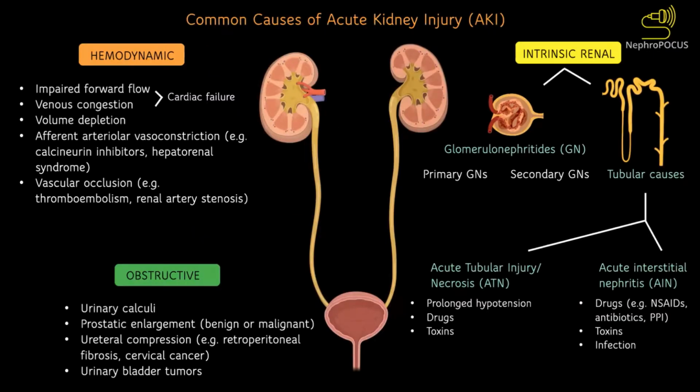And what are the common causes of AKI? This is like a very basic slide, right, for medical students pretty much. But in general, AKI could be hemodynamic, previously called pre-renal, but we use the term hemodynamic now just to stress the fact that even congestive kidney injury is included in this, and pre-renal is commonly used to denote volume depletion. And you can have intrinsic renal injury or obstructive renal injury. And obstructive is the most common thing that you would want to exclude using kidney ultrasound.